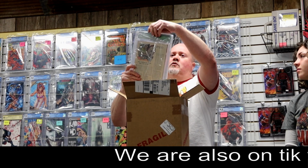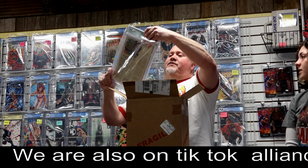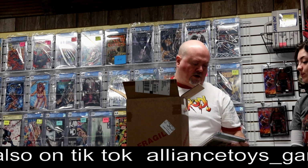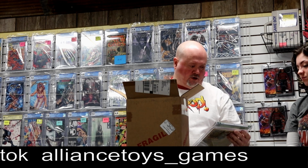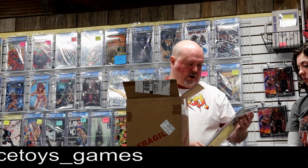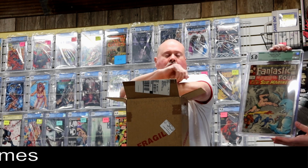Okay, so this came back a qualified grade. What does that mean? That means that there's something wrong with the book. Page 12 missing does not affect story, and it's considered an incomplete book. That's a great cover. It's got Submariner with the Fantastic Four.